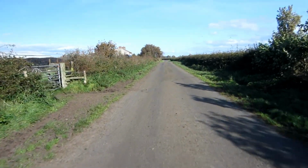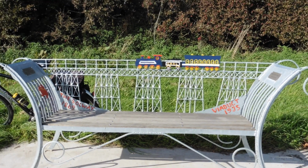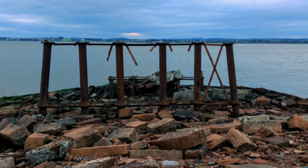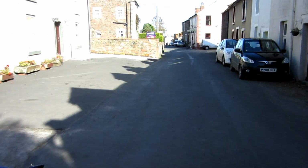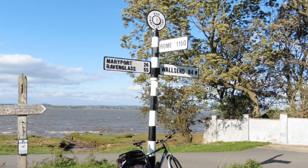On the last few miles into Bowness-on-Solway now. The bench commemorates the Solway Viaduct, demolished in 1935. Then it was into Bowness-on-Solway, the official start of Hadrian's Wall.